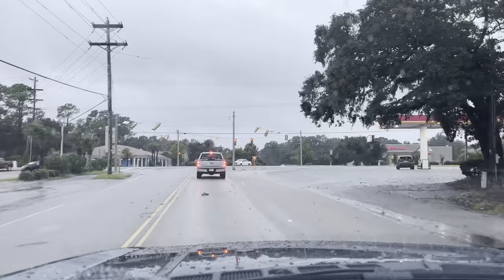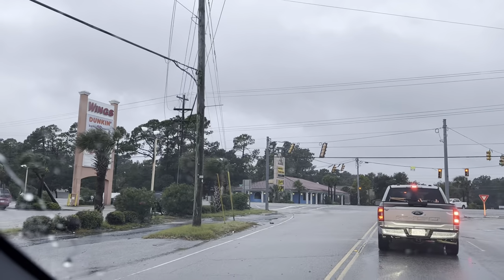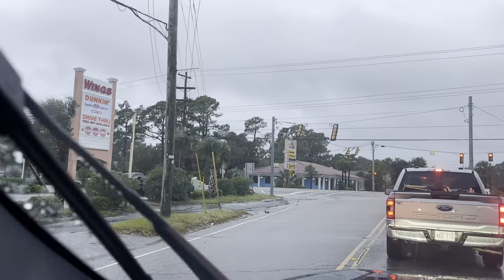Lots of these little limbs and things down so far. I've seen that a lot, driving down towards the beach. I can see the wind there, pushing the palm trees a little bit.